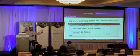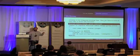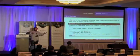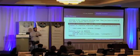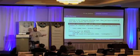So PL/Proxy is great for that, because on each node you will have a full schema of your data, but with only a part of the overall data, the data that will be of use for a set of users. So if you have an obvious key to partition your schema, PL/Proxy is just great.